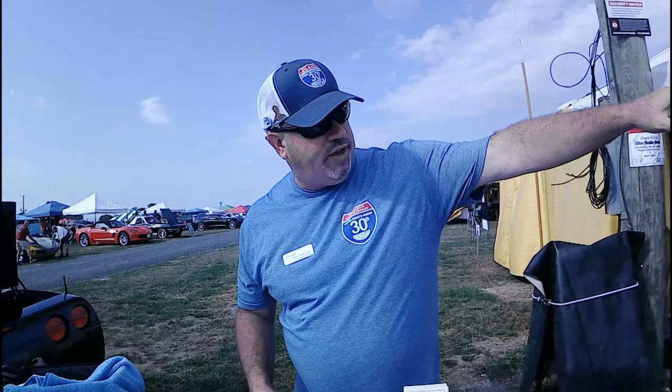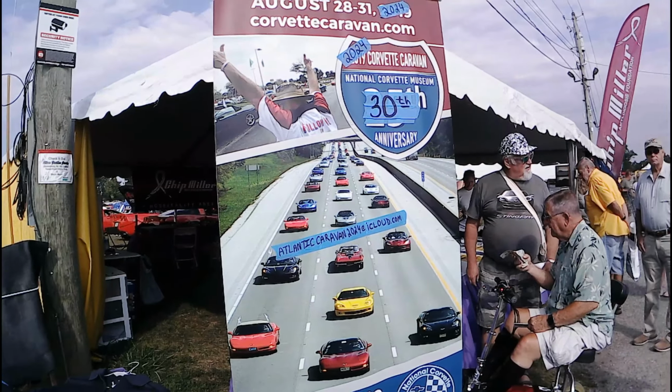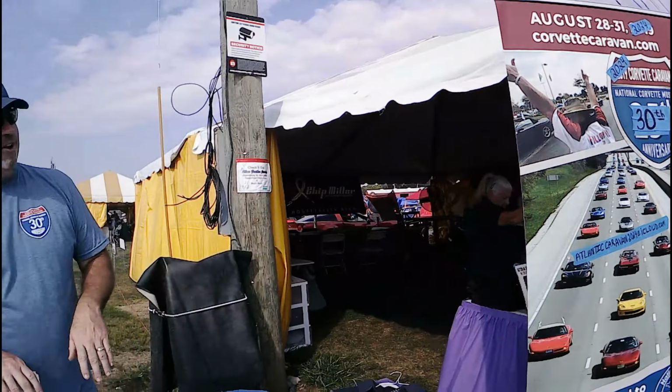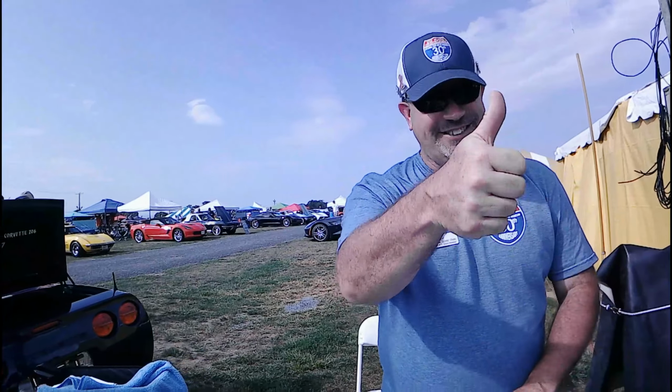Wow. So it's a really, really cool event. And that picture there, there was only one vehicle that was photoshopped out of that, and believe it or not, that's actually me. I didn't pay to be put in the photograph, but that was the 2014 caravan as we drove up I-65 on the way to the museum. Wow. I can't wait. CorvetteCaravan.com for more information. Watch Zippity's Garage.